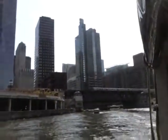The building in the center is 333 West Wacker, 1979 to 83. It's first. And 225 West Wacker, 1986 to 88. All designed by Perkins and Will and Fox & Fowle.